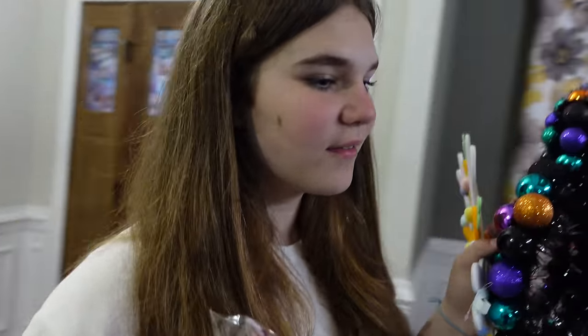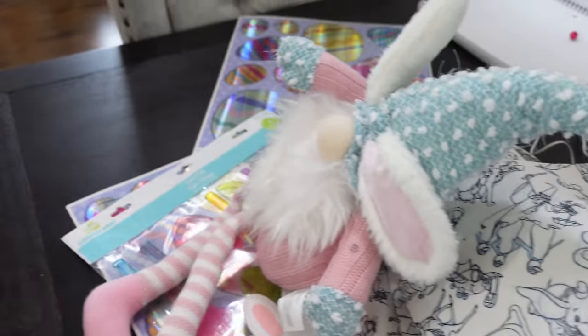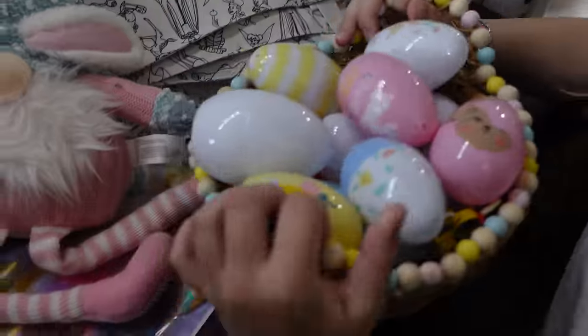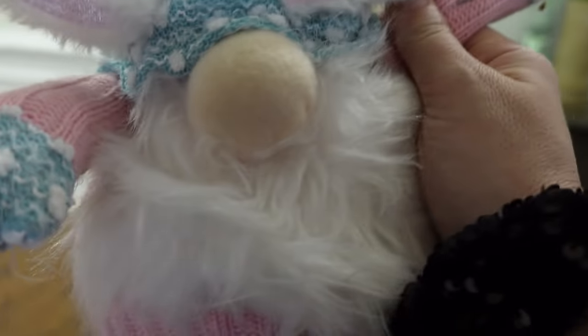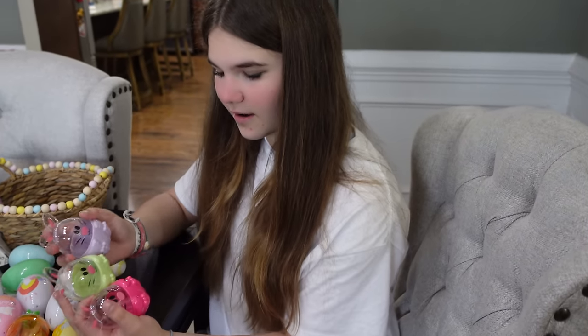Okay, well, we got some stuff. That's Halloween. This is Halloween. You can still put it up. No, put the Easter one up. Easter time. There. Simple. I forgot the cute eggs that we got. What are you making a mess of? I'm not. I'm gonna put him on the fireplace. He will look lovely there. It's chill there. Look at how cute these are. These are cute.